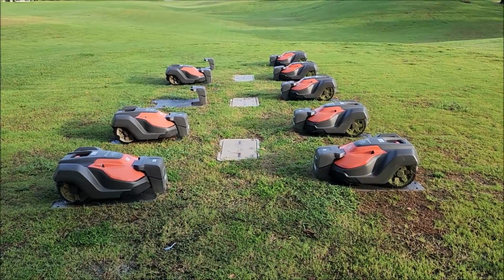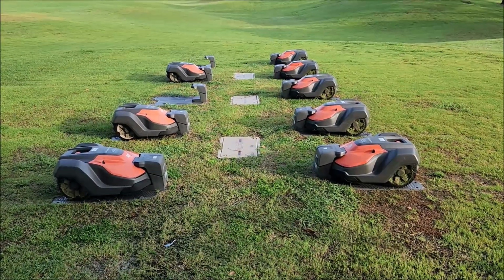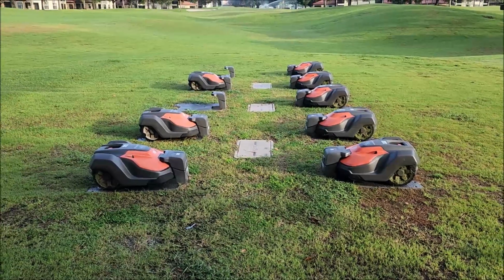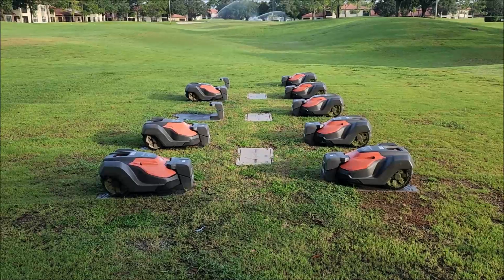It's not uncommon to find a couple of these mowers that bump into each other trying to either leave their charging station or get back to it. With 10 of them in one spot, it's not exactly an ideal situation, but we had power available here, so that's how we had to set this one up.